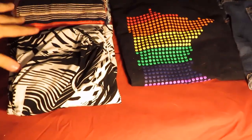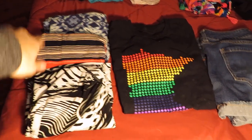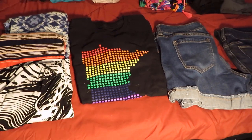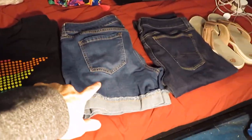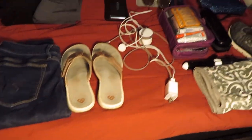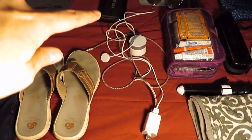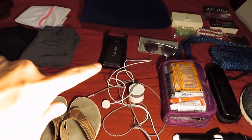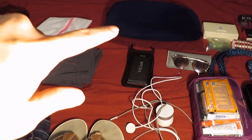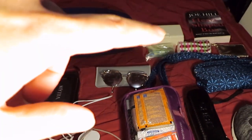So I have three cute tops right here, and then just a basic t-shirt that I would probably wear home or just for something comfortable. A pair of shorts, a pair of skinny jeans, my flip-flops. I have cables that I would need to go with, and up here I have a power bank. I have sunglasses. That is my small travel pillow that I'll be bringing. A book and just some other necessities here.